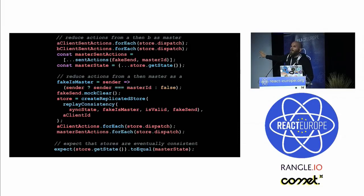This test here has saved months and months of debugging and testing with multiple clients. So if you're ever doing any of this kind of stuff, if you're ever trying to keep things in sync and you're trying to have optimistic updates and eventual consistency, then please write property-based tests and save yourself months and months of time.